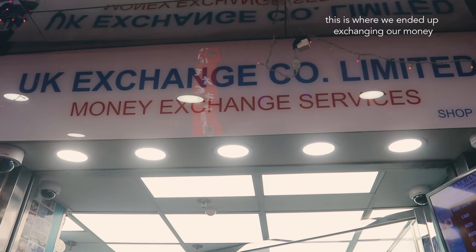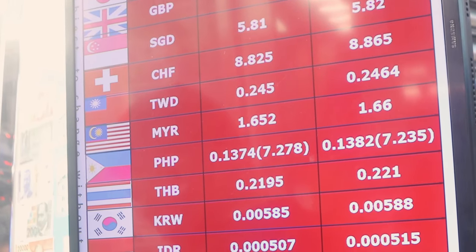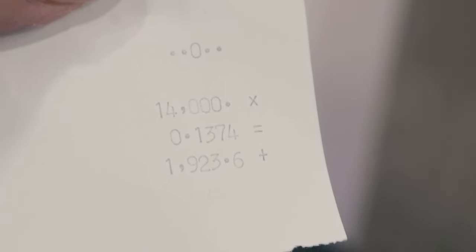I forgot how much we bought our Hong Kong dollars sa airport, pero magaganda yung rates dito sa Chungking Mansions. So far, the highest that we have is 0.137. Just to show you more of the conversion, this is how it went. Done here at Chungking Mansions. Now we're off to find a place to eat.